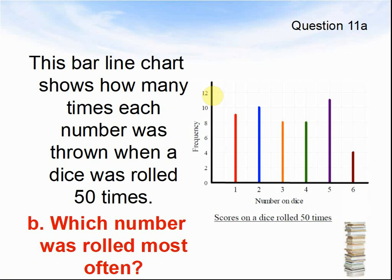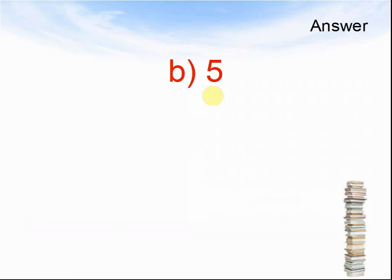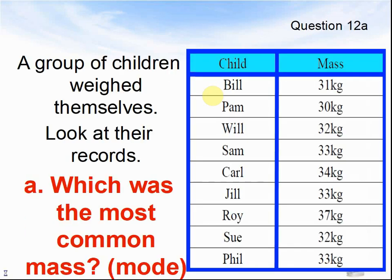This line chart shows how many times each number was thrown when a dice was rolled 50 times. Which number was rolled most often? Pause the video until you are ready to see the answer. The answer is 5 was the most common.